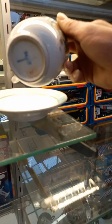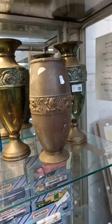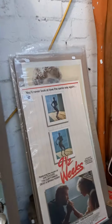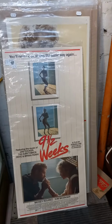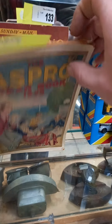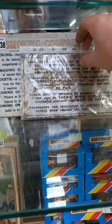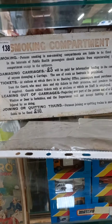Victorian moustache cups and saucers. This one here, I reckon's really nice, a KPM one, all hand painted. More Matchbox, some brass vases. These are all R-rated and NRC rated movie posters. Car gauges, irons, stamps. Nefertiti. These are cool, little group lot of booklets. Aspro Yearbook, Gardening Book, Queensland Gardening Annual. More Matchboxes. A couple of cool signs. The smoking compartment. There you go.